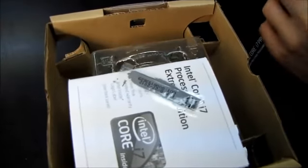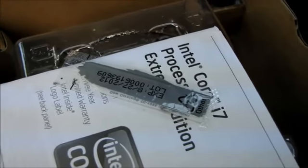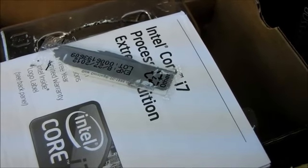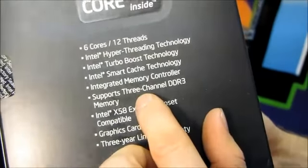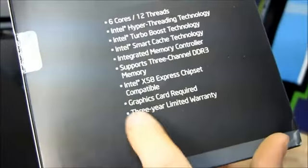The stock clock speed of this processor is 3.46 gigahertz. Remember that it also supports every technology Intel can possibly throw at a CPU. You've got 12 megs of cache, hyper-threading, so that means 12 threaded performance. You've also got support for Turbo Boost and obviously virtualization. It does not have onboard video because this is an LGA 1366 socket CPU. That means you have support for triple channel memory, and it is going to run on the X58 Express chipset. Graphics card is required.